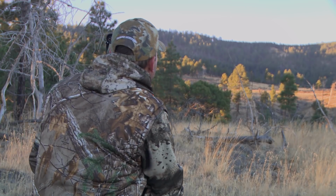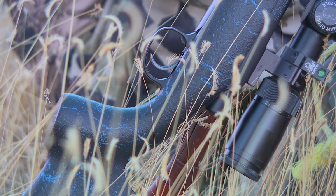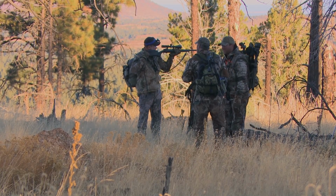When you look at different areas around the western United States, a giant elk is a 6x6. Doesn't matter the score, a 6x6. When you get a tag like this here in Arizona, whether it's archery, rifle, or muzzleloader, some people will hold out for 350 inches and above, and our hunters in this camp were no exception.